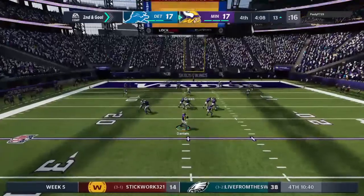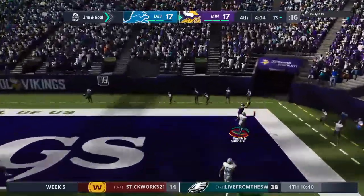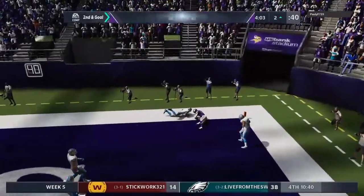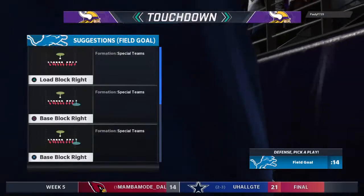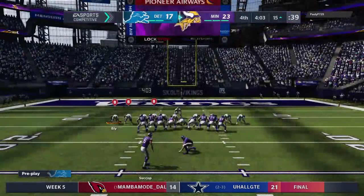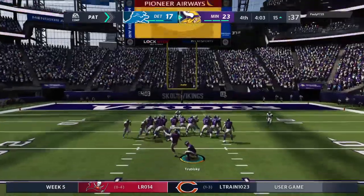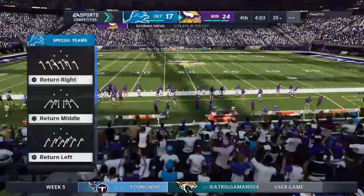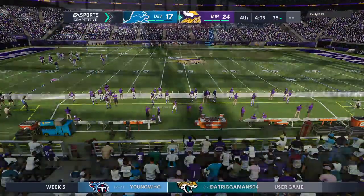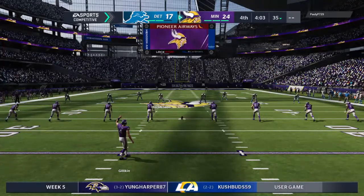Second and 13. Escaping the pressure right. Oh, no! It's caught in the end zone. Touchdown, Minnesota. Smith Jr., his 2nd touchdown on the season. And the Vikings are going to take the lead. And his kick is good. Next the score, Vikings 24, Lions 17.